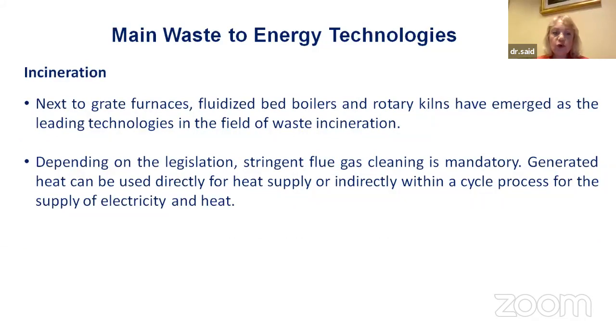Next to grate furnaces, fluidized bed boilers and rotary kilns have emerged as the leading technologies in the field of waste incineration. Depending on the legislation, strict flue gas cleaning is mandatory. Generated heat can be used directly for heat supply or indirectly within a cycle process for the supply of electricity and heat.